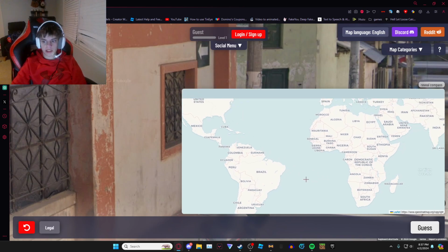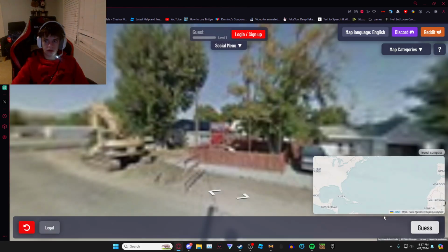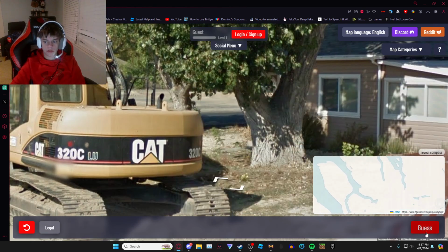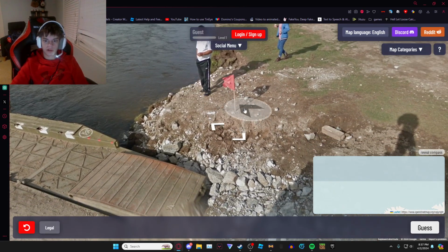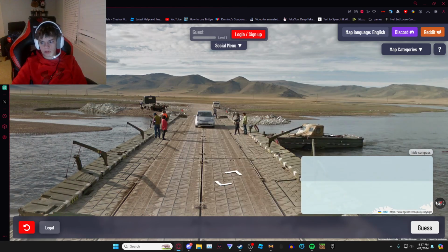The yellow black telephone poles, that's in the Democratic Republic of the Congo. Good. You see cat, that's only in Iceland. Nice. Okay, really the red flag, the 35 degrees. Let's check the compass real quick.